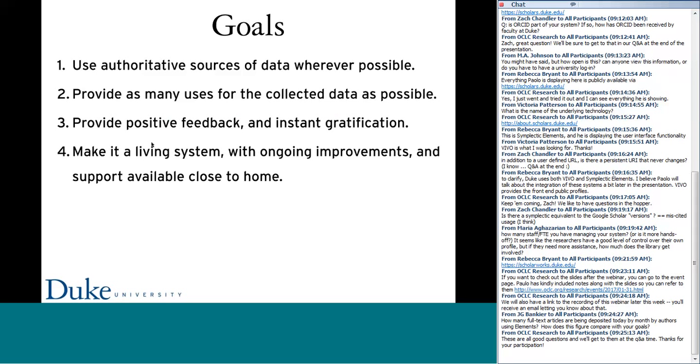Make it a living system with ongoing improvements and support available close to home. So the system and associated services have been in constant development since we first launched them with faculty in 2013. We continue to improve the user experience and add new functionality and participate in the communities of other universities using these same systems to help them grow and improve. And we've developed a network of people across all academic departments who've become experts in using the various parts of the system. This way, faculty can consult someone they already know who's in their area for immediate help. More extensive support is also available via email, a ticket system, and in-person consultation and training.